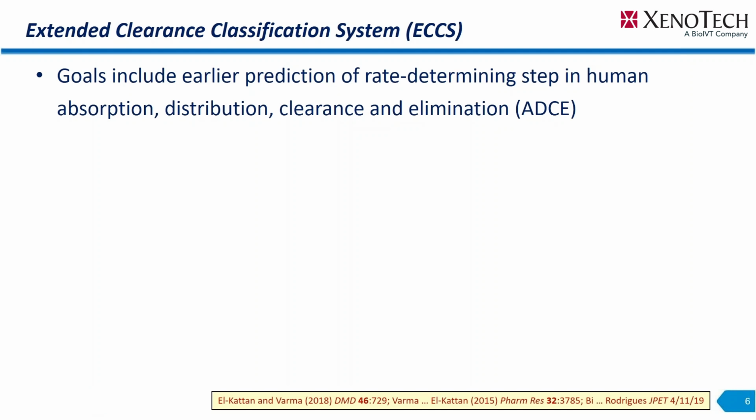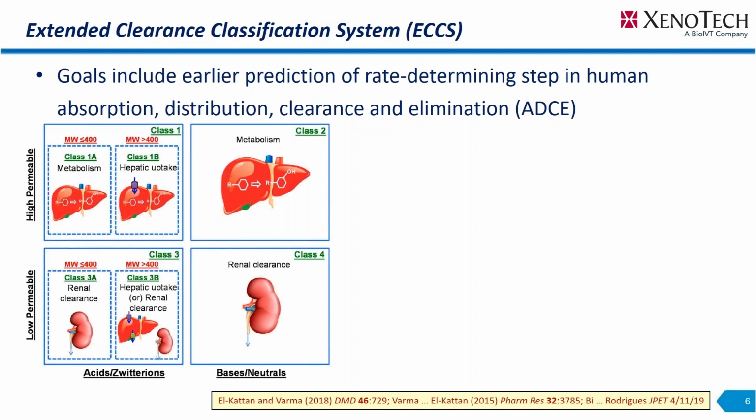ECCS class. So the goals of the ECCS include earlier prediction of rate determining step in human absorption, distribution, clearance, and elimination. So that's where that ADC acronym comes in from, not ADME. And this goes back to papers from Ayman El-Kattan and Manthena Varma, 2015, and then more recently from Ayman and Varma again in 2018 in DMD. And one that's in JPET right now, which is from, again, a Pfizer group, including Dave Rodrigues, a senior author, and it covers essentially SLC phenotyping in hepatocytes. And so I'll cover a little bit of that here.